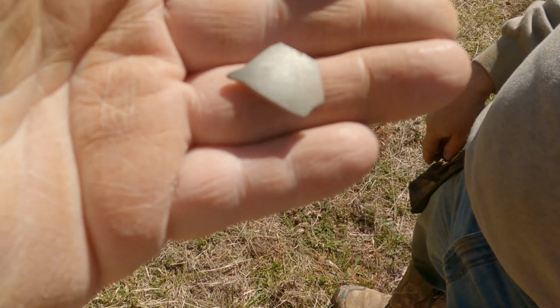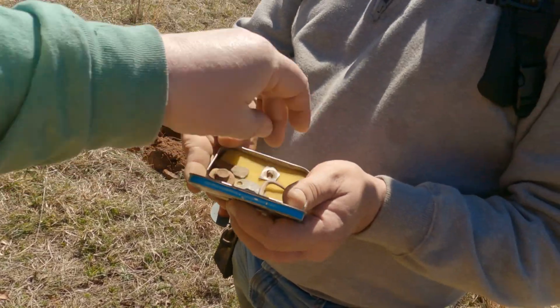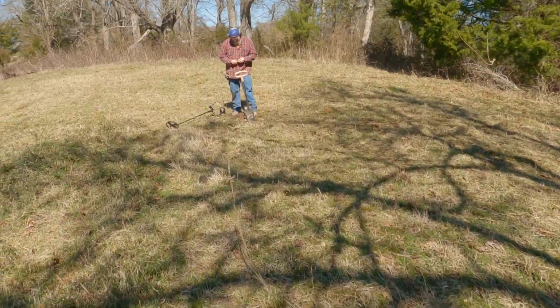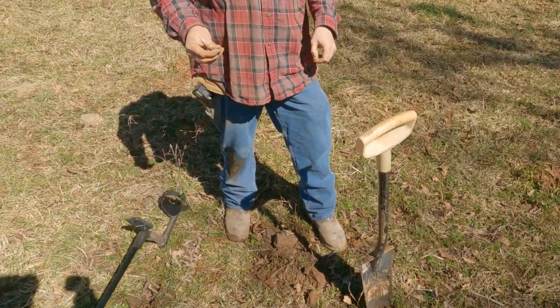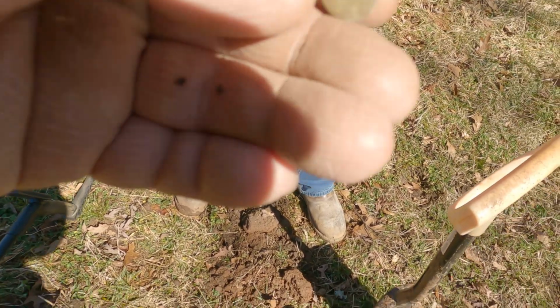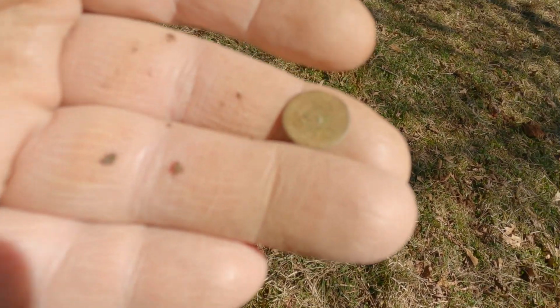Before the day's out, we need to find one of these with a shank on it. I just pulled that little piece of zipper out of the ground about that time. Chick goes, I got a flat button. So let's check out his button and see if we got something or not. Oh, little guy. Just a little cuff button. Shankless. Yep, that's a shame.